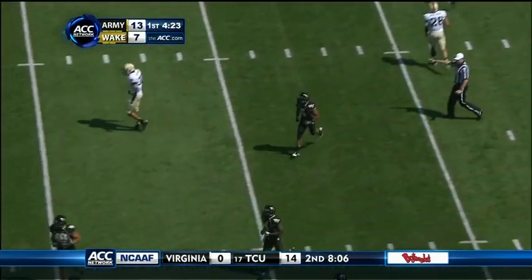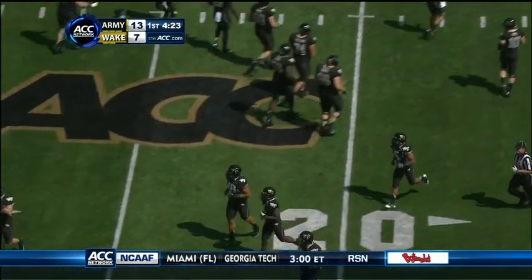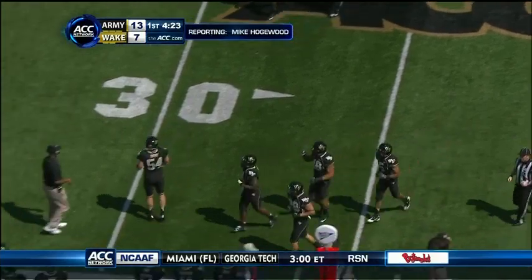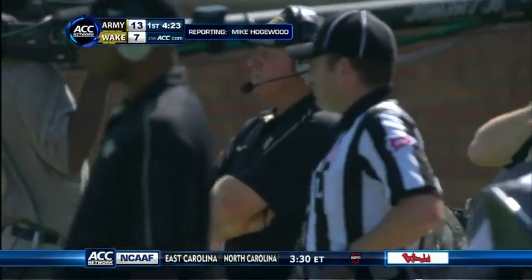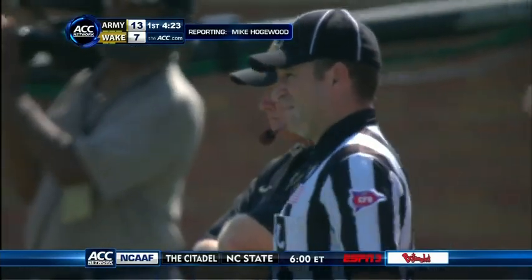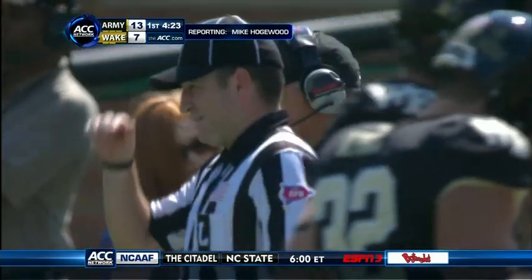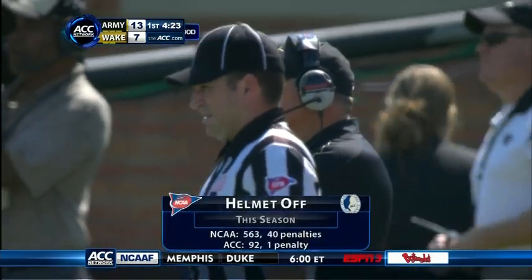new rules set down. Let's go to the sidelines again and Mike Hogwood. And Steve Arch, I'm going to tell you that Army's really taking it to Wake Forest right now. One example, on that series, 3 Wake Forest players lost their helmet and had to come out of the game. And we're talking about key players like Daniel Mack and Mike Olson. You better buckle your chin strap today. The Army came to play, no doubt about it.